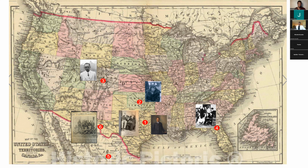Igualdade, nesse caso. So just to orient everyone, up in the upper right here, this is where New York is. Many of you are familiar with New York. Florida is down south here. This is where I currently live. Texas is in the middle. And then many of you know California is way out on the left coast or the west coast.